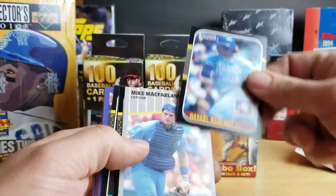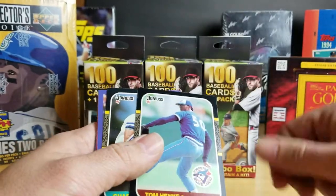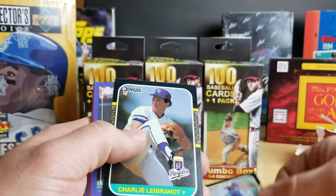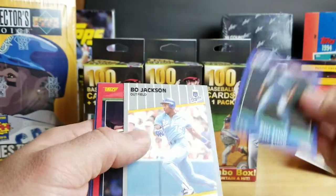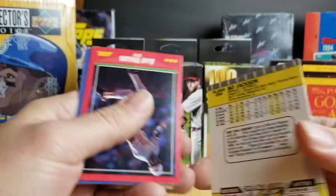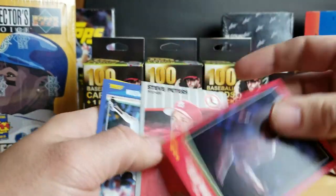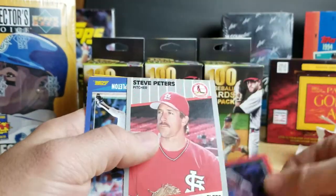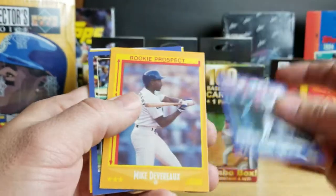These packs here, $4.99, are a good way to build your collection with stuff you don't have. I know everybody has this stuff, but it's still fun to do. Del Swain. Here's a Bo Knows. Bo Jackson. I'm just going to get through this stuff pretty quick just so you guys can see.